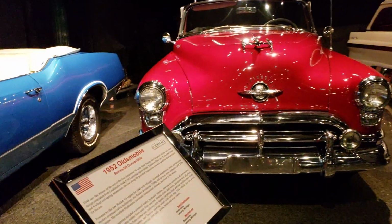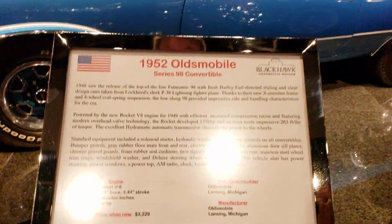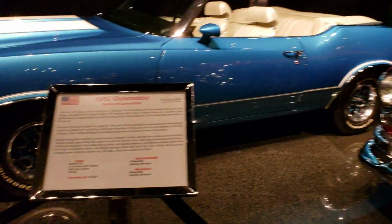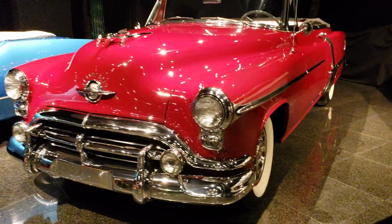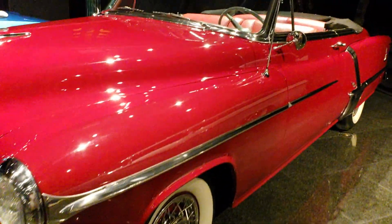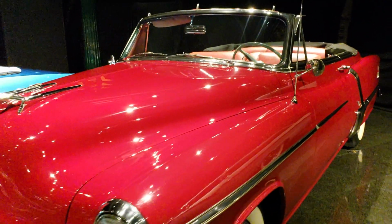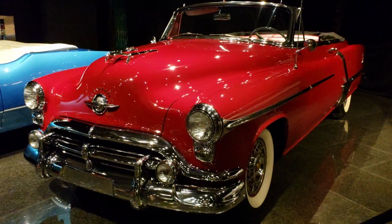And I got a '52 Oldsmobile Series 98 convertible, sporting a 304 cubic inch V8. Look at that. It's got wire wheels wrapped in wide whites. Drop top fun. Styling. I believe my Aunt Grace had one of these. And I used to act like I was driving it.